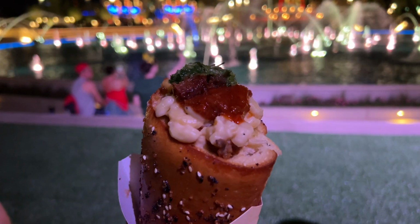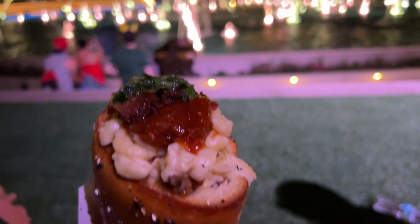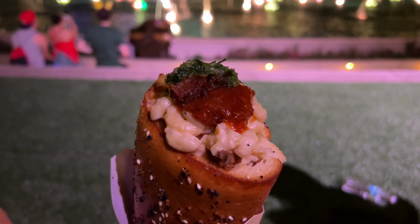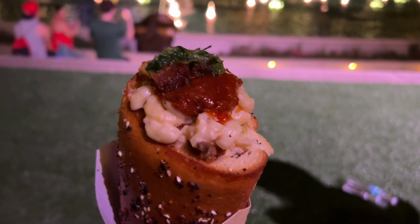What do we got here? This one is the PB&J. This one is the barbecue harissa pork, with peanut bacon, and parsley jam. That's too many words.